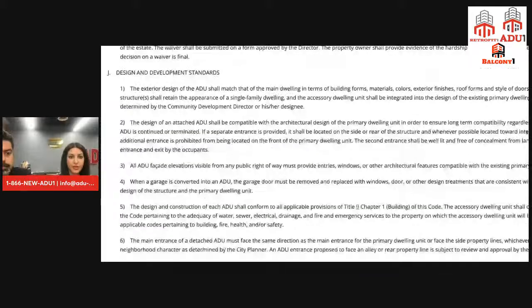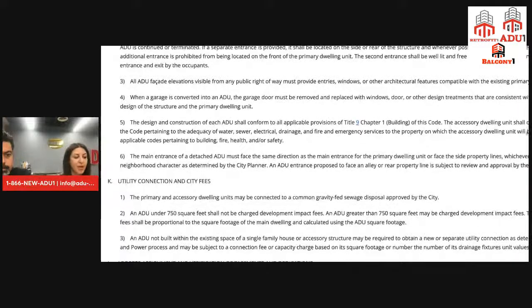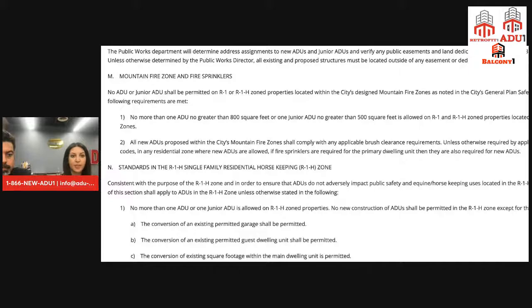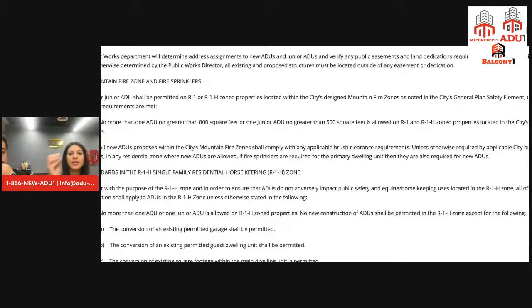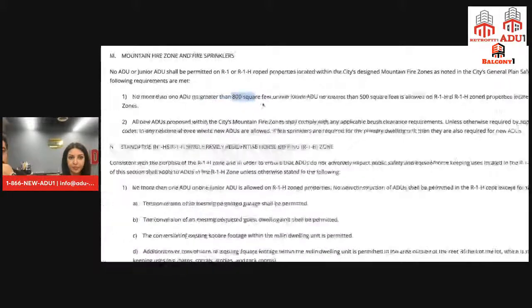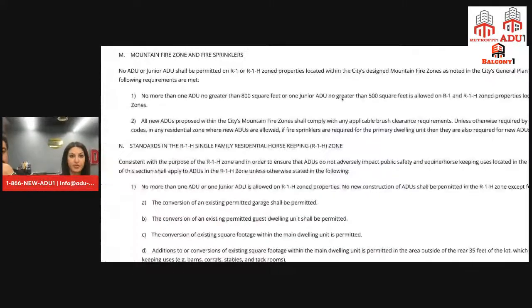So let's see, I'm just going to kind of breeze through here. This is just talking about design standards. In most cities, your ADU has to match, at least architecturally, the exterior of what your primary residence looks like. In Burbank alone, your ADU or junior ADU is not permitted in the mountain fire zones unless you meet these requirements. So you have a maximum. They reduce the size of what you're allowed to do. And you have to do brush clearance requirements if you want to build in your mountain fire zones.